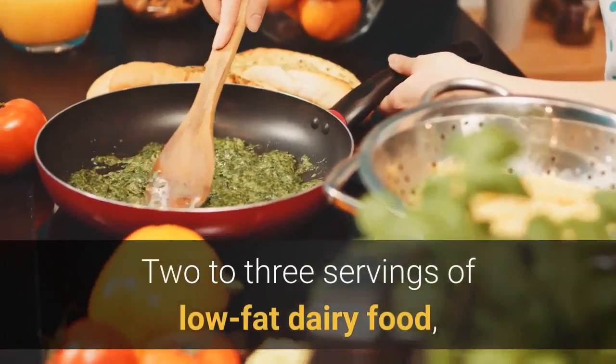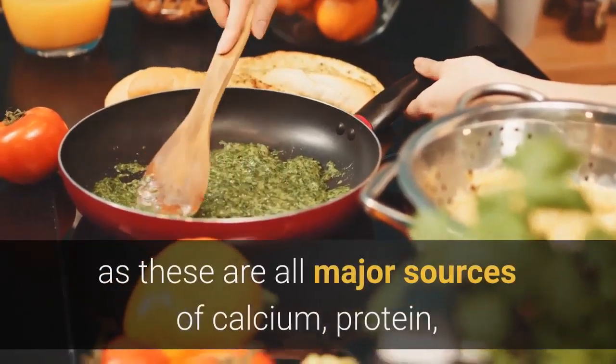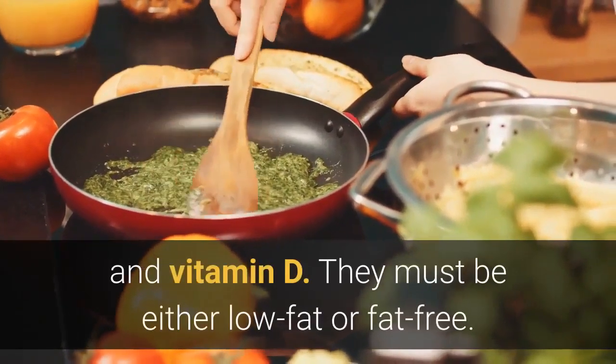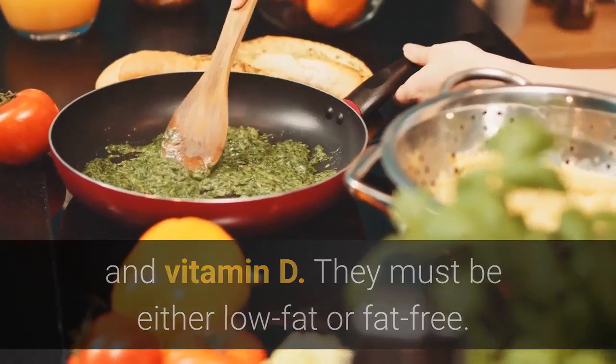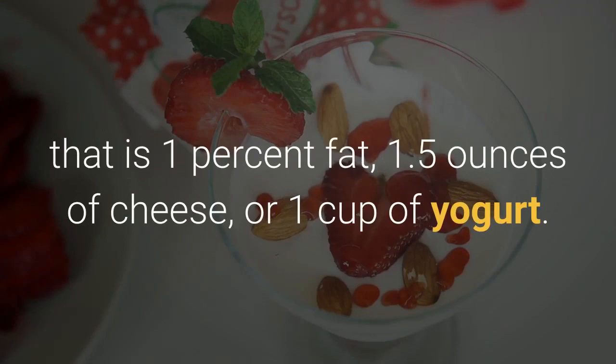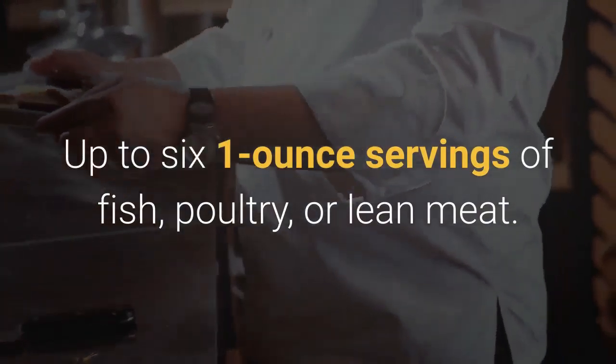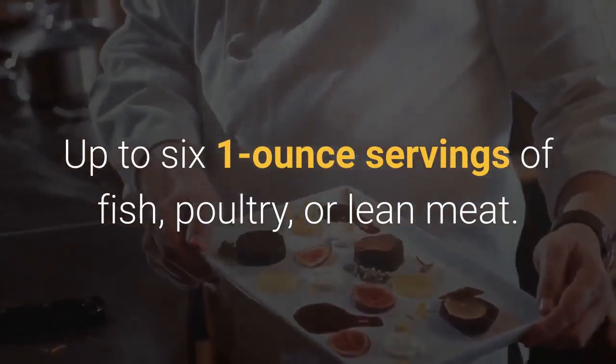2 to 3 servings of low-fat dairy food, as these are all major sources of calcium, protein, and vitamin D. They must be either low-fat or fat-free. One serving could include 1 cup of skim milk, or milk that is 1% fat, 1.5 ounces of cheese, or 1 cup of yogurt.